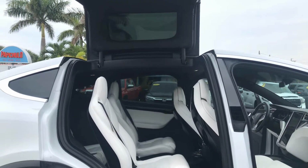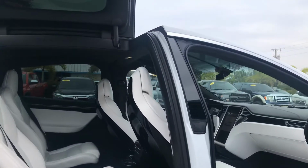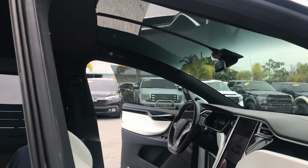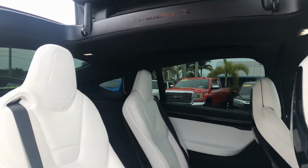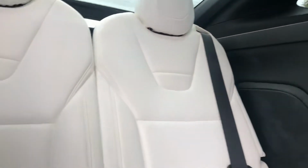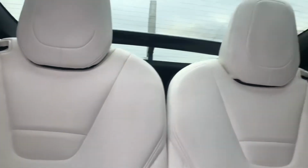Really great access to this vehicle. As you can see, the interior is just stunning. What a great Florida color, white on white. Actually a good color for anywhere. It does have the rear seats. Everything is in great condition in this car. Perfect condition, I should say. As good as it can be for being used.